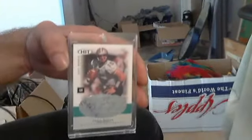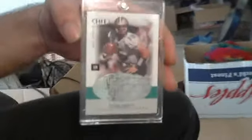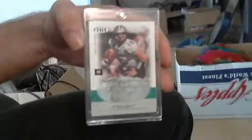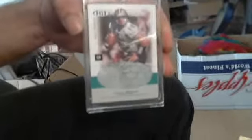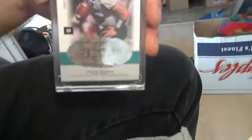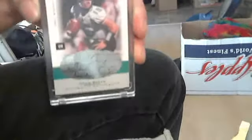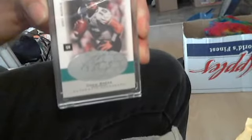A Drew Brees Sage Hit autograph, rookie autograph from 2001 Sage Hit. The glare is so much on that shiny foil. You can see it's a little bit faded, but I'm trying to get it so you can see it. But that is a Drew Brees autograph. There we go. That's a little better. Boy, the stupid foil and webcams just don't get along, do they? Anyway, it's a Drew Brees Sage Hit 2001 autograph. Rookie autograph.